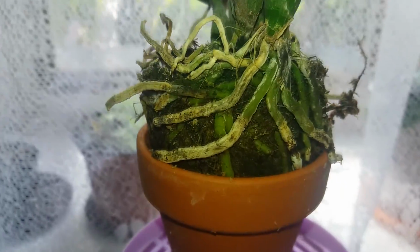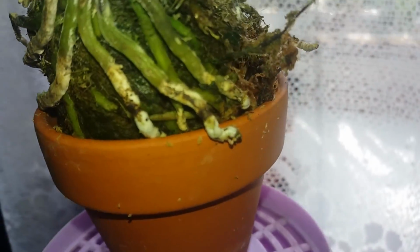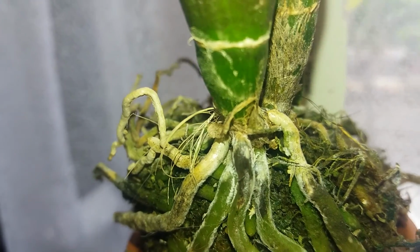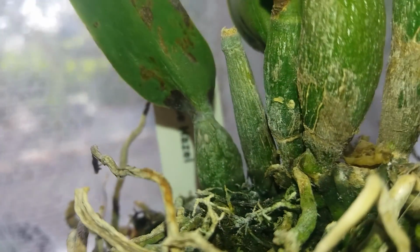The roots are thin and healthy roots are white. When in active growth, they have bright green tips. New growths usually appear at the base of the cane that has just finished flowering and take about 5 months to mature. This orchid usually produces a sheath from which the spike emerges. The sheath is green when the buds start to appear.